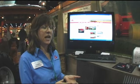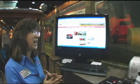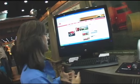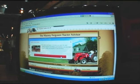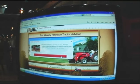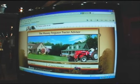So let me take a moment and walk you through the site. It's located on MasseyFerguson.com, but you can access it, of course, at TractorAdvisor.com, and you can just click in anywhere, and it's going to tell you that we're going to find the right tractor to do the job that you want to do. We're going to start with grading and landscaping.